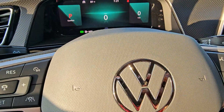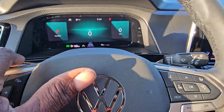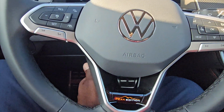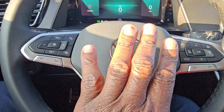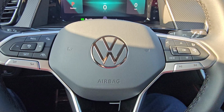You do also have a paddle shifter setup on the steering wheel here, right here and here. And then the steering wheel is adjustable, so I can pull out, push in, raise it, lower it, set it where I need it. It says Peak Edition down here below with the piano black on the inset, as well as Peak Edition set up there. Logo in the center there. Your volume control is over here on the left, song skip and preset skip on the right.